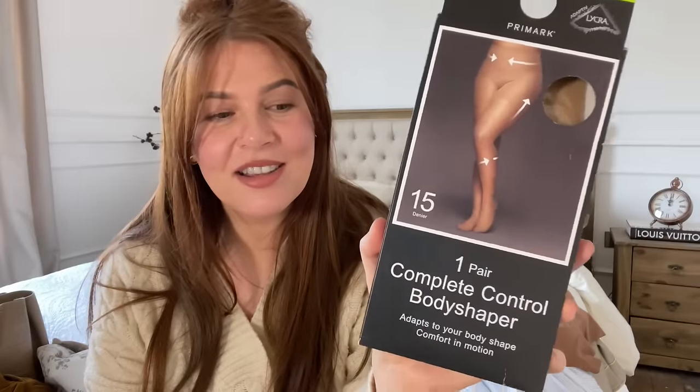Complete control body shaper. So I'm guessing they'll really suck me in. But basically, the tights. So they're like skin coloured tights, 15 denier. I don't know what that means, but in the spring, I do like dresses and things like that. But sometimes I don't like my legs out on show, or I do like my legs out on show, but it's cold. I'm a cold girl. And I thought to myself, genius, just wear some skin coloured tights. So I thought I'd try these, and that's the reason for these.